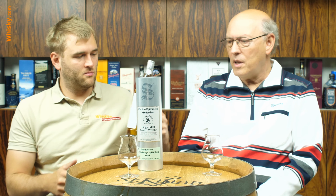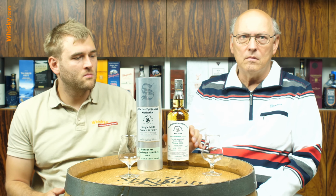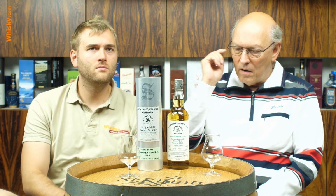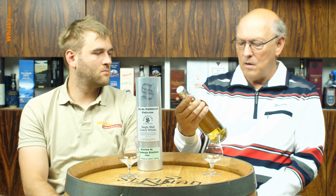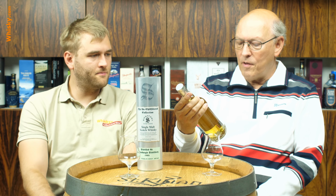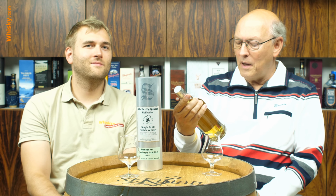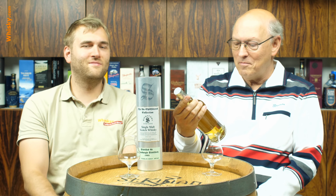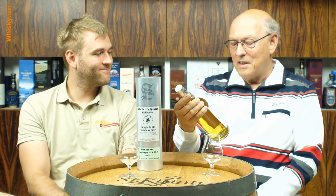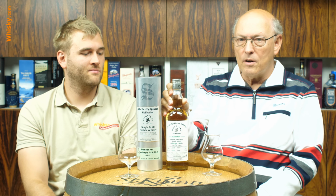Then Signatory Vintage, they have old casks of Glenburgie, and this whiskey is one of the very old, from 1995, I think. Yes, it's June 15th, 1995, and bottled on June 11th, 2019. They could have waited 4 more days and made it 24 years. It's a single cask, 6,583, a hogshead, 245 bottles out of that.